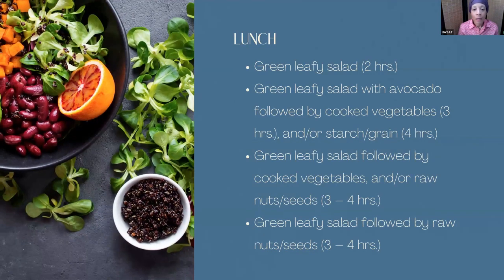All right. Now for lunch, you might want to eat light, and that may only consist of a green leafy salad that you've thrown different things in. 2 hours to leave. And again, depending on the size of the salad. But you might say, you know what? I want something a little heavier. So now you can take that salad, add an avocado to that, right? And got a healthy fat that you're adding. And typically when we're adding healthier fats to our meals, it actually gives us more of a sense of being satiated. And therefore we can go longer before needing another meal after that.